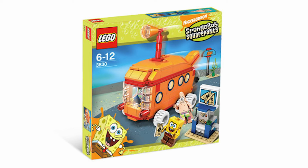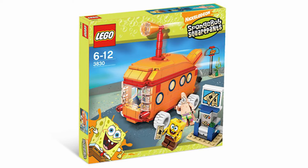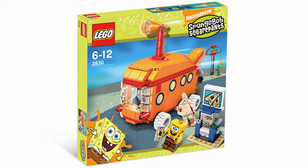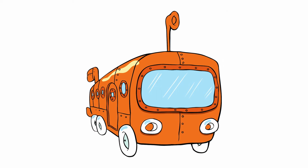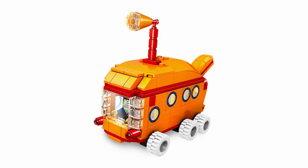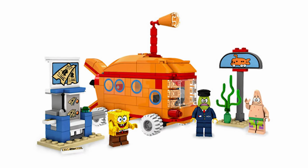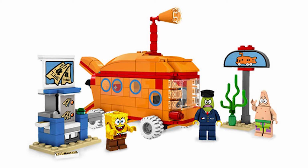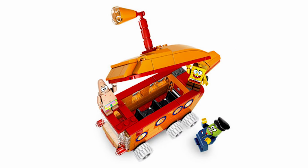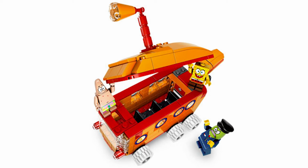Number 6, 3830 The Bikini Bottom Express. This is one of the more simple LEGO SpongeBob sets, but it really works, and I think the build is fabulous. We see the Bikini Bottom Express throughout the entire runtime of the series, so getting it here really helps to build our Bikini Bottom world. The minifigures of this set are a little more plain compared to other entries on this list. However, the build itself stands alone, and I think it's one of the better vehicles they did from SpongeBob.